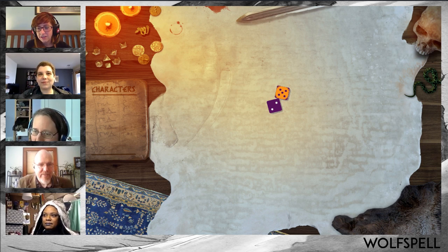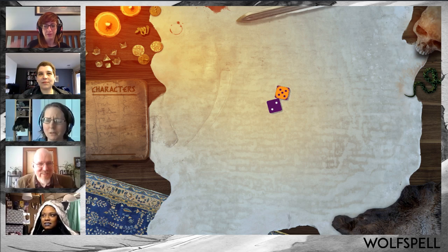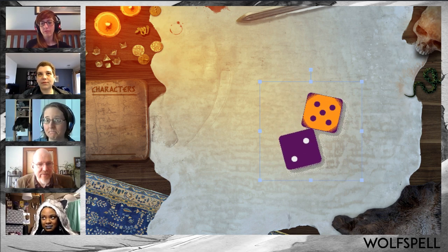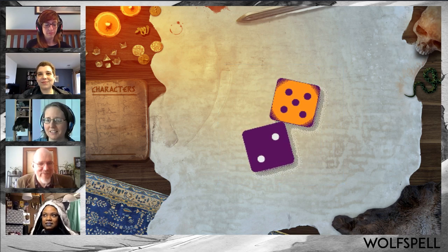Ooh, I rolled a 3 blood. You can see the dice, but unfortunately they are so tiny on my screen. I love the graphic, but I gotta get uncomfortably close to my camera in order to see them. Someone else is gonna have to tell me what I rolled. Sure. Okay, so you get the same result there. Those dice explode.